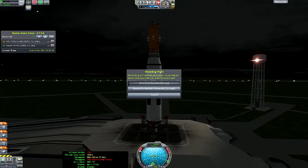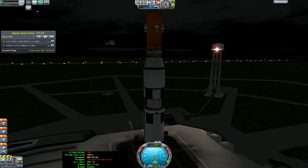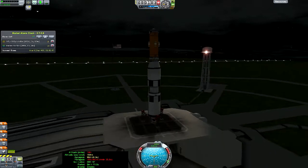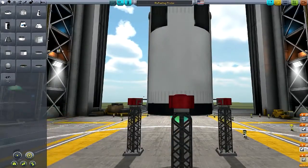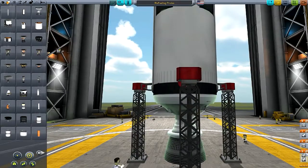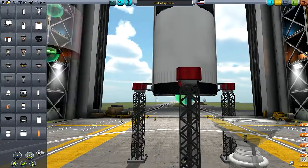Of course. Because I did something stupid. I forgot to redesign my launch stage. Okay, in 3, 2, 1, go. It does not have enough power. Okay, I'm going to get annoyed with this thing really quick. Actually, I could probably use this engine and just have just enough power to make it work. That'd be too much.